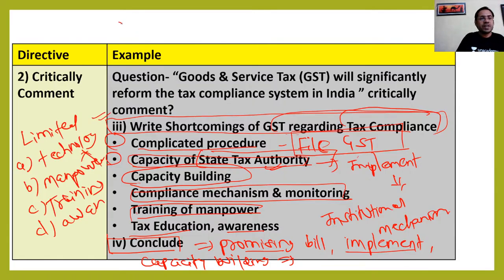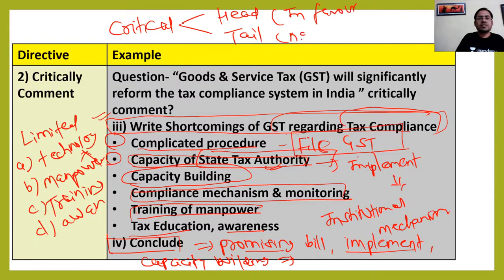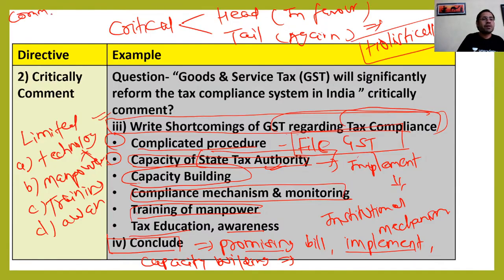So whenever there is word critical, it simply means you have to talk about head and tail, or in favor and against, or more broadly you have to write the issue holistically. So more focus on this particular aspect. In comment, you just have to comment only. So talk about facts, more facts, and reality. So that is the difference between comment and critically comment. I hope you are able to get these two directives.